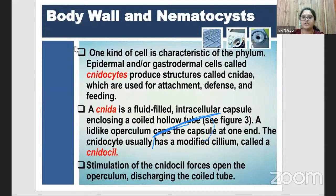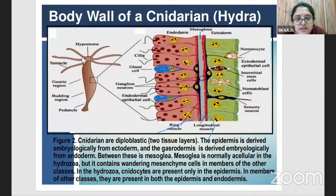A nidocyte is a fluid-filled intracellular capsule, which encloses a coiled hollow tube. As you can see, this is the hypostome and this is the body wall of the cnidarian. You can see the nematocyst, the epithelial wall, the endodermal wall, and the gelatinous mesoglea that is present. These are the gland cells, and these are the endodermal epithelial cells again. You have basic sensory neurons, etc. Again, the nervous system is diffuse and not very highly developed.